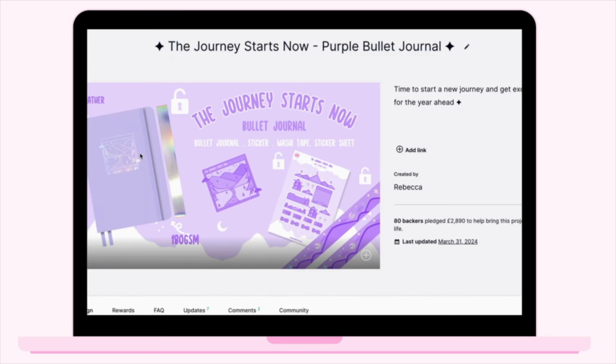So for me, I was able to get my manufacturer to produce me a mock-up photo of the journal. Luckily with Nora, I had a sample, so I was able to use the real thing, which was great. But make sure you make it clear exactly what this Kickstarter is for, and highlight the important parts.